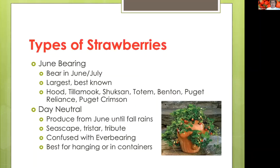The day neutral are best for hanging or in containers, and the reason for this is they don't produce a lot of runners. And if you think about how you're going to be using these berries, if you have them in a pot on your deck or in what's showing there, a berry basket, you don't want the runners, but you would like berries during the whole season. So you'll have them right there during the whole season. They can also be grown hydroponically.